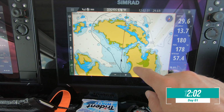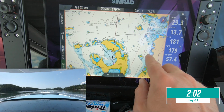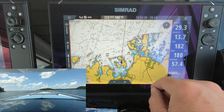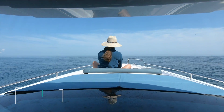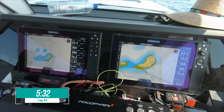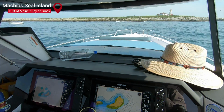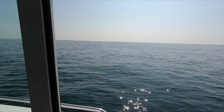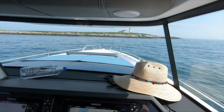So we're leaving Roque Island. We're headed through the thoroughfare here because this looks pretty sweet. And gonna go to Jonesport to get some fuel, and then we're gonna go see if we can find some puffins. So we've just completed a little bit of a journey, 20 nautical miles or so, over to Machias Seal Island, which is where there are puffins flocking all over the place on this island. This is really, really cool.